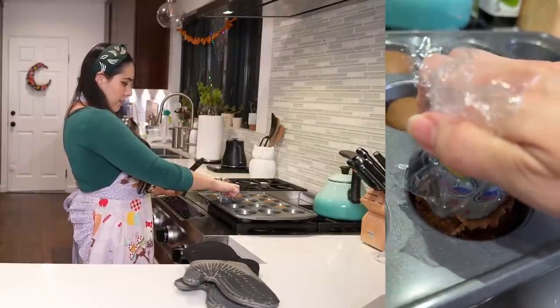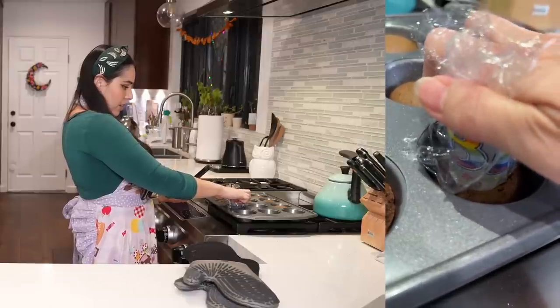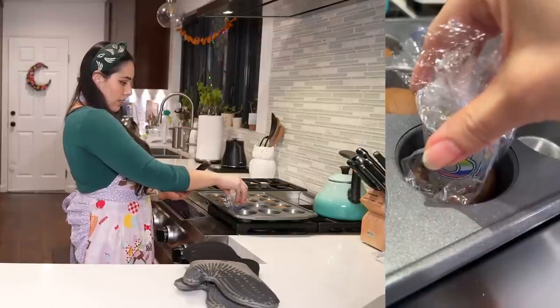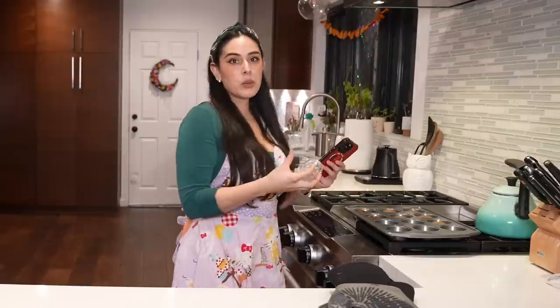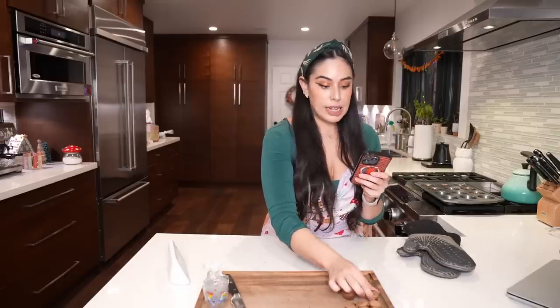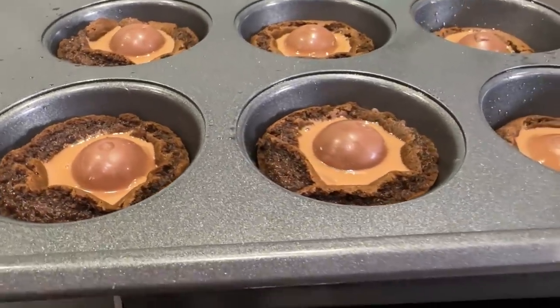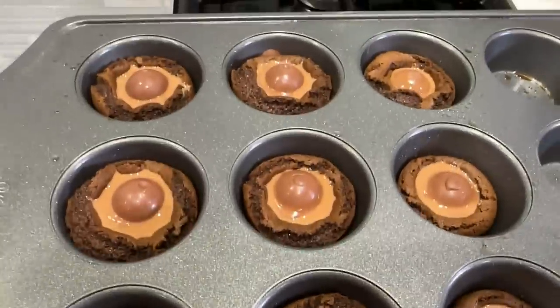I think, I don't know, maybe I made the mistake of not using the tiny tins, because maybe the balls were too big. I don't know. And now to add the chocolate. I'm gonna put them face down. Look at it melt. Look at it go.